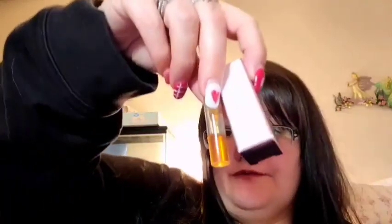I think this was, what was this for your hair? I can't remember. Yes, for your hair. The cutest little bottle ever. That's the cutest little bottle. The two little perfumes and the little tinted brow pomade. So that is everything.